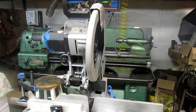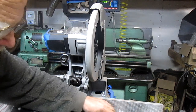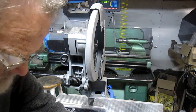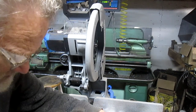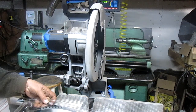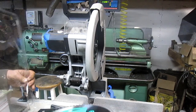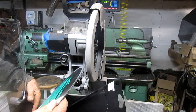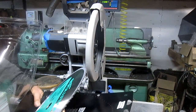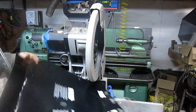Let's get the aluminum blade out. Now I like they have it in this nice reusable package so you can put it back away when you're done with it. There it is. It looks like they got it taped down, so that's not the best of the best. We don't really need that, but we definitely want this.